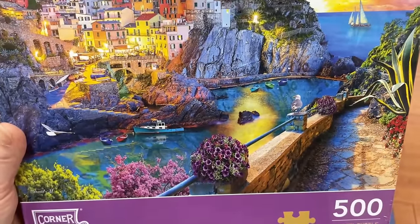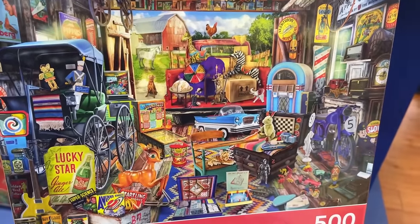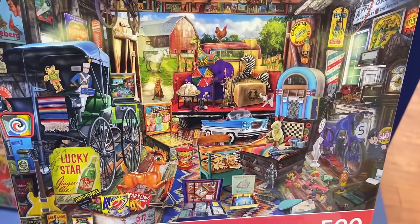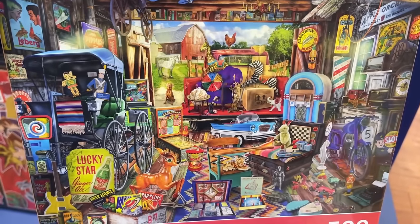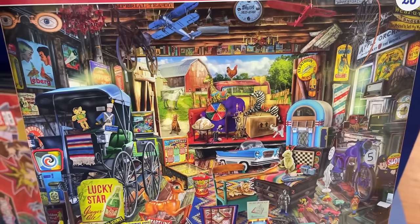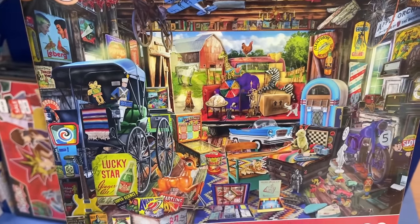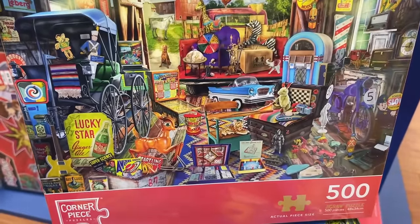That's really nice. Wow. What else we got? We have Garage Treasures. Look at that. That's a lot of... I don't know what to say in a nice way. This, or garage treasures, as we say in England. I can't say garage. Garage treasures. That's too much effort. Garage treasures. There we go. Look at that.